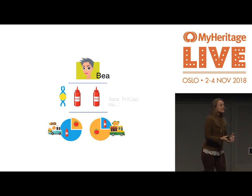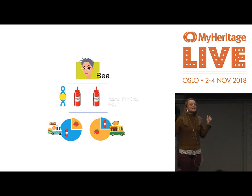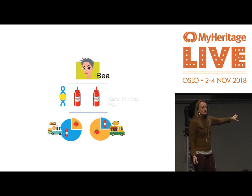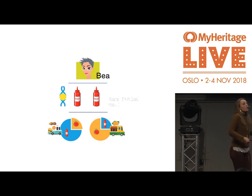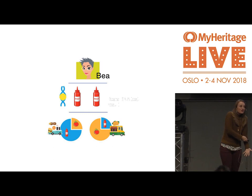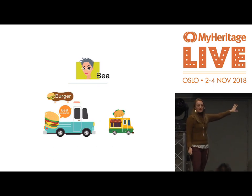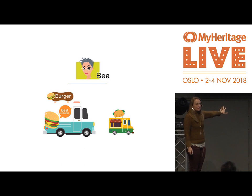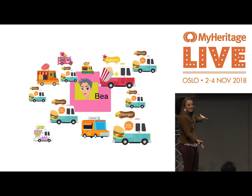Now, when we see B's DNA that she has 2 ketchups, we might be tempted to say, oh, well, she definitely had a burger. Because it's so much more likely that people with ketchup went to the burger joint. But that's the thing. We can't say that. That's where this fancy math comes in. The fancy math says, okay, it's more likely that she ate a burger, but it's still possible that she had a taco. Even with 2 ketchups, still possible she had a taco. They do this probability thing 400,000 times to try to figure out where in the world you had dinner.